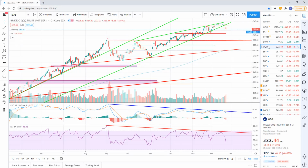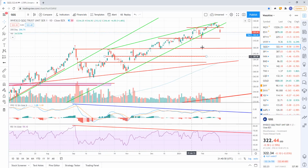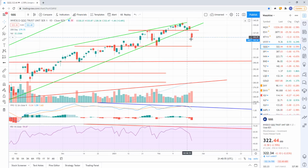Triple Qs. So Triple Qs just broke down today. We got another sell signal. The main thing to look at is the bearish rising wedge. I pointed out in the video earlier today I was looking for selling to continue into the close.